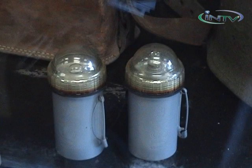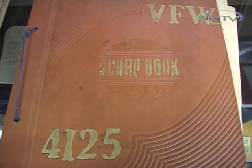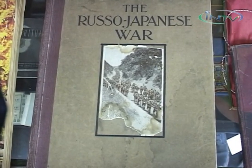We also have two very good scrapbooks from Roslyn residents that served in the Aleutians during World War II. One of the local veterans, his sister, kept all the newspaper articles of the Aleutian campaign, and we've got great articles on here when they were on Attu and Adak and the different islands in the Aleutians. I don't think a lot of people realize that they actually landed on U.S. soil besides the Hawaiian Islands.